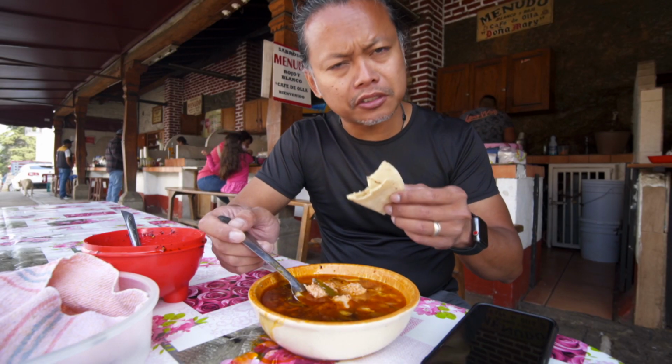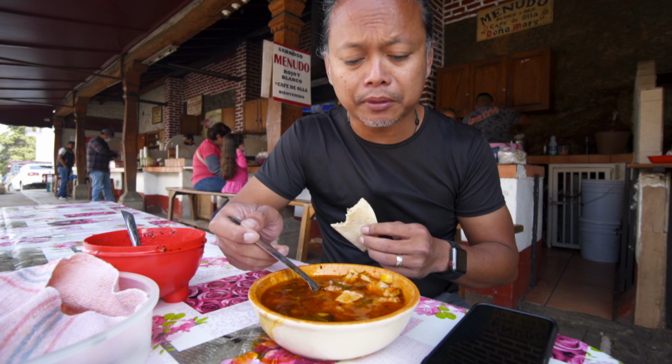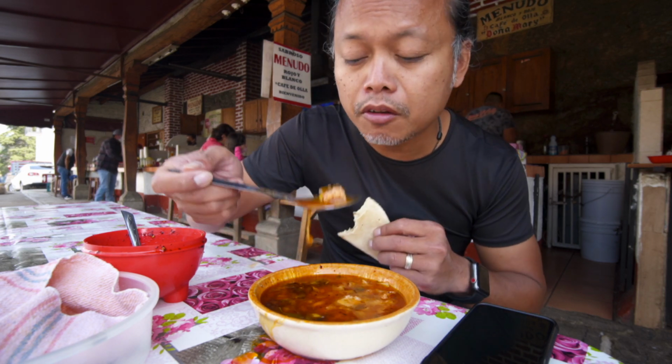The menudo is actually very clean tasting. So they prep this properly, because if you don't prep the stomach properly, it can be a little bit gamey.